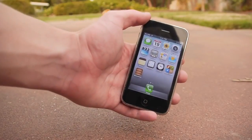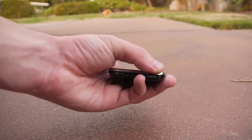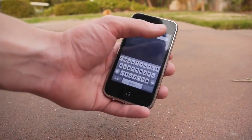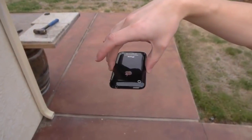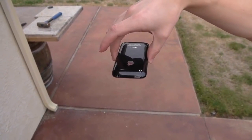Nothing too major with the iPhone 3GS side drop test. Just a minor nick, just like the previous, actually, the 2G and the 3G. So let's go straight into the front-facing drop. iPhone 3GS front-facing drop test in 3, 2, 1.